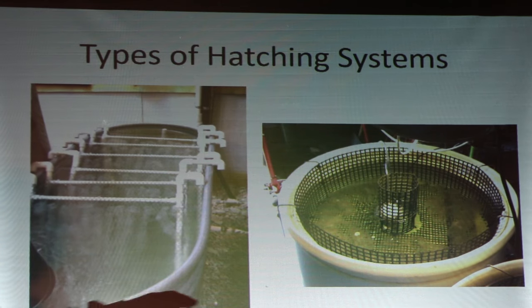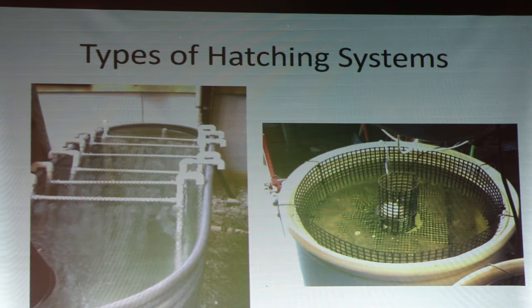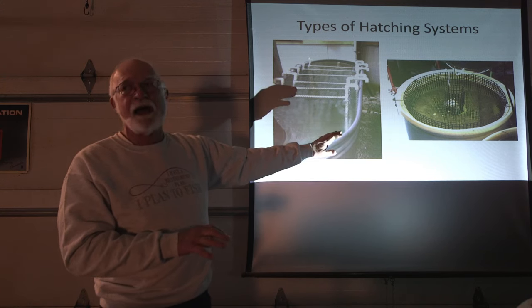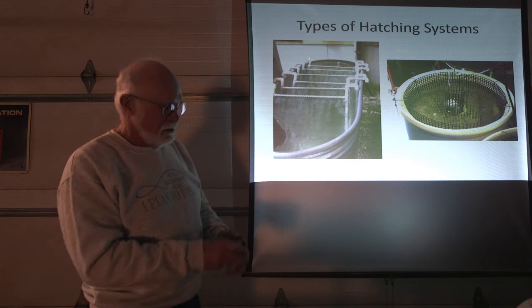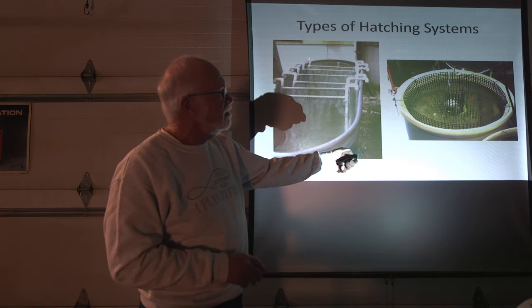You can see on this one, this is a different style. This is nothing more than a 55-gallon drum with a basket suspended on the top, and it's aerated. And you can see along the top, there's a ribbon. There's several, one ribbon pops up in this white area.